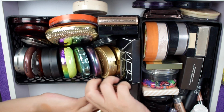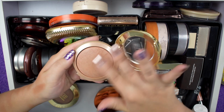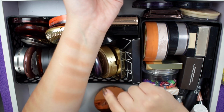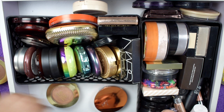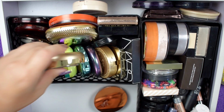I have two Milani bronzers here. I have the 07 Sienna. These are both baked bronzers. This is a little bit on the darker side. Ooh, I might get rid of that because it does look a little too dark. I don't know, but it diffuses pretty nicely. I'm going to put this in the to try pile, and then I have the lighter one, which is 08 Sunset. Yeah, I do like 08 Sunset.